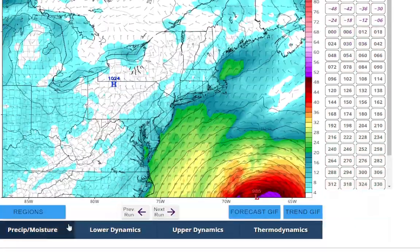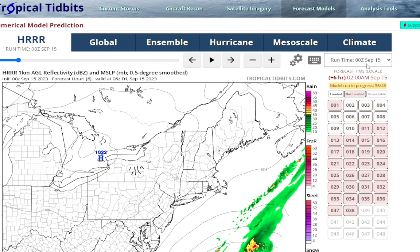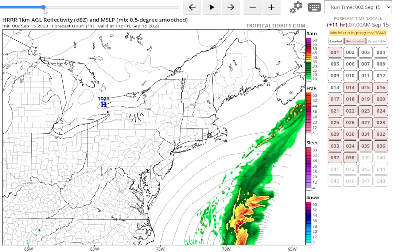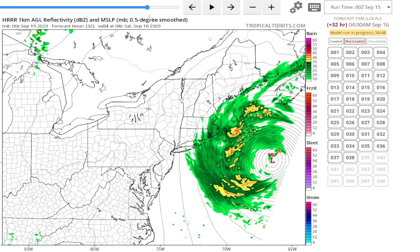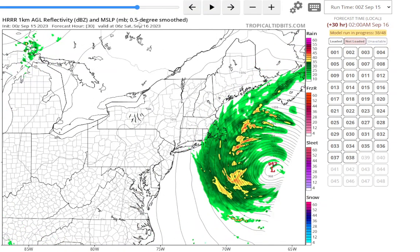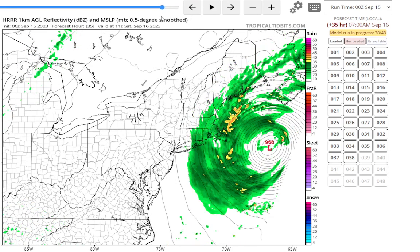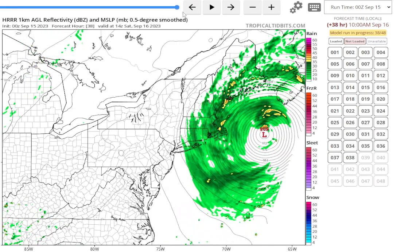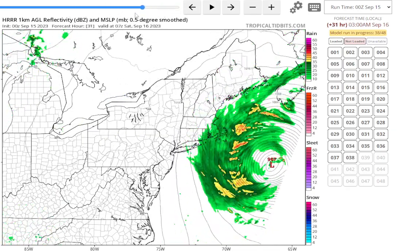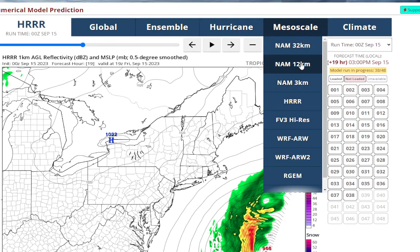All right, we should have the HRRR in now, so let's go to the HRRR. It goes out to 38 hours, so this is one of the more short-range models. The HRRR is still a little different than the GFS. It wants to bring some of the rain into eastern Long Island. That's why I wanted to wait a little bit, because we still don't have the full HRRR out yet. So let's look at a few other models, like the NAM 12.